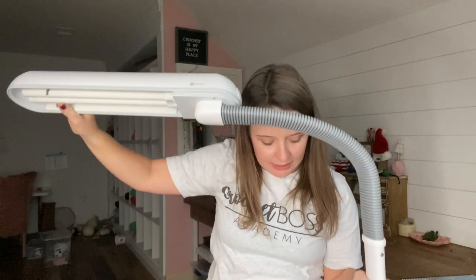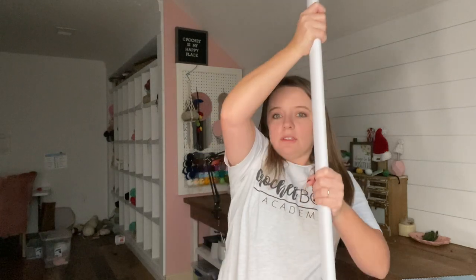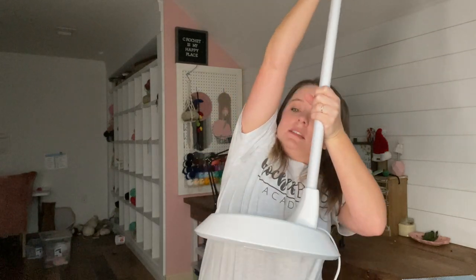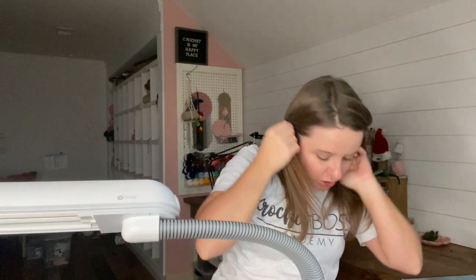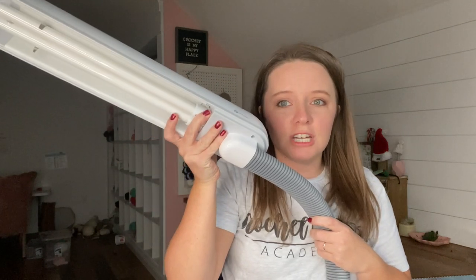But when I bought this, I didn't have contacts or glasses and I could not see what I was doing. And this is very handy for lighting up your workspace. It comes with the adjustable neck here so you can set it. It's a floor lamp, so it's got a base down here. Let me not hit the ceiling. It's really heavy, so it's not going to tip over on you, and it just plugs in to the wall. Makes crocheting in low light situations so much better.